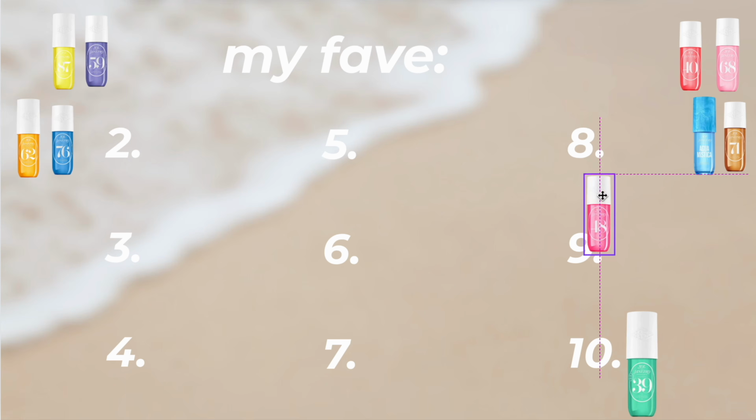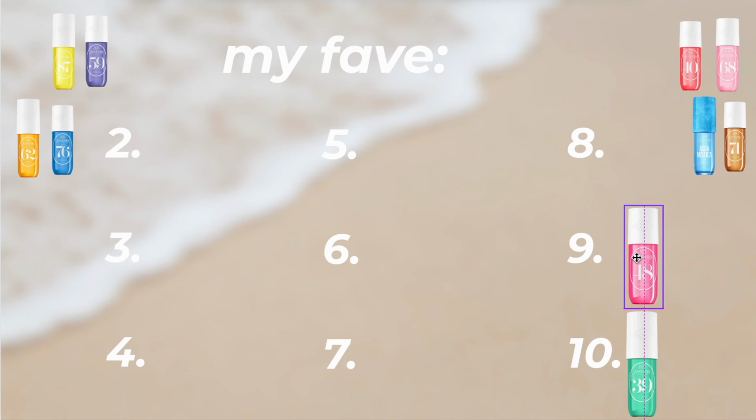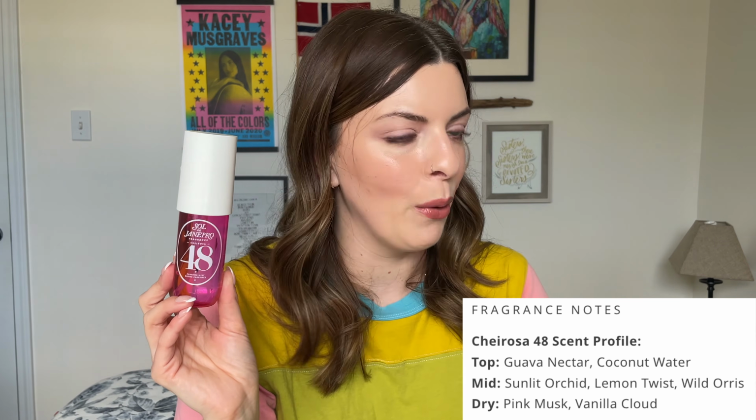Okay, in 9th place, again, not another bad scent, just not really my personal taste. This is number 48. I think this one was bikini season, so this is another re-release, but now this is in their main collection. This one is an Ulta exclusive. This one has a top note of guava nectar and coconut water, a mid note of sunlit orchid, lemon twist, and wild orris, and then in the dry down, pink musk and vanilla cloud.